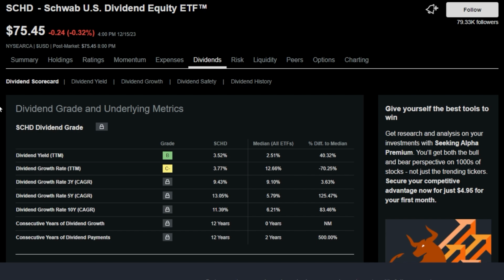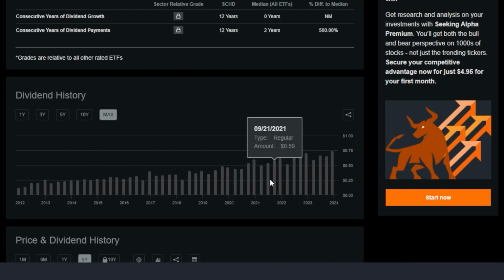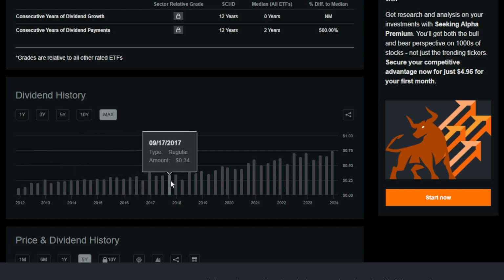One of my favorite aspects about SCHD, and this is what makes this ETF very hard to beat in my opinion, is that the trailing 12-month dividend yield is 3.52%, which is a very decent starting dividend considering all the other things this ETF has to offer. On top of that, the dividend growth rate that SCHD has is 9.43% on the 3-year CAGR, 13% on the 5-year, and 11.39% on the 10-year. So basically, during any time frame historically, this ETF has paid more and more cash flow to investors in the form of dividends quarterly, which I absolutely love, being more of a dividend-focused, income-focused investor.